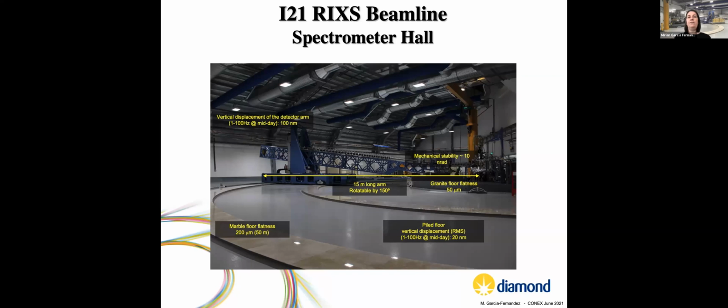The marble floor has a flatness from center to edge of around 200 microns. The spectrometer arm moves on air pads along this, ensuring this flatness and also keeping the ultra high vacuum. We have a continuous rotation, so the arm can rotate continuously the 150 degrees without breaking the vacuum. So experiments requiring different positions in the reciprocal space can already be performed at the beamline as well.